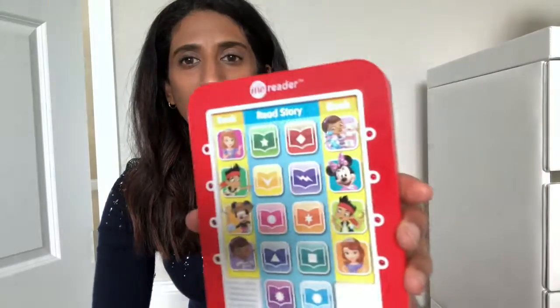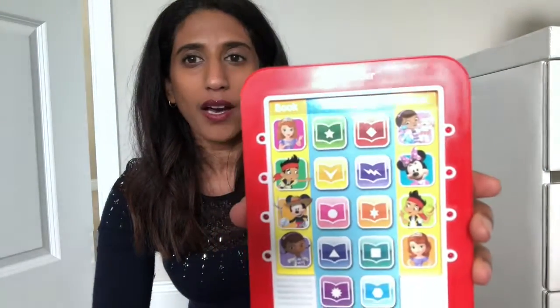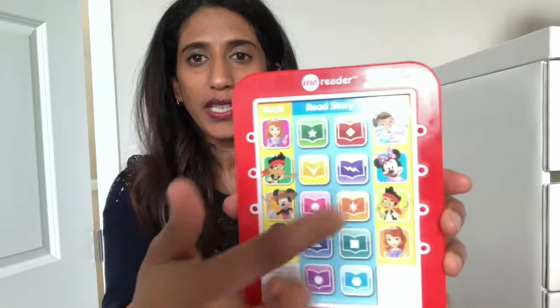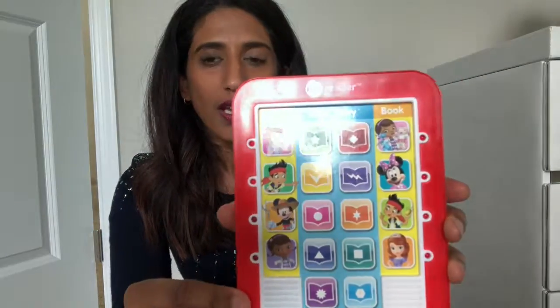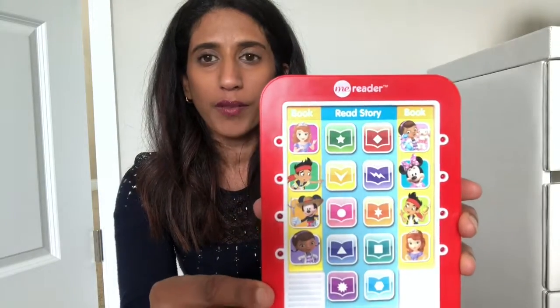So we have 2 of these, and they usually come in a pack of 8, so 8 books, and it's a good variety. So you can see they have some princess stories, Doc McStuffins, Mickey Mouse, Jake the Pirate, and we have 2 of these, but they have all sorts of varieties.